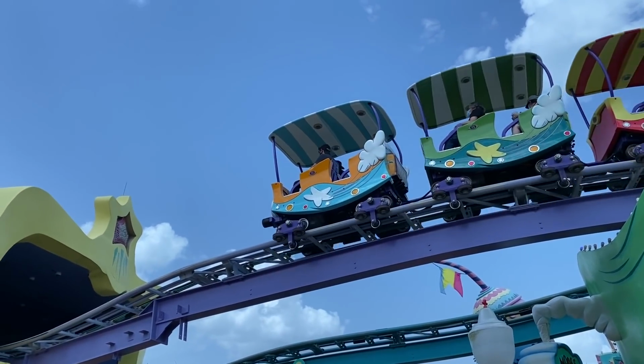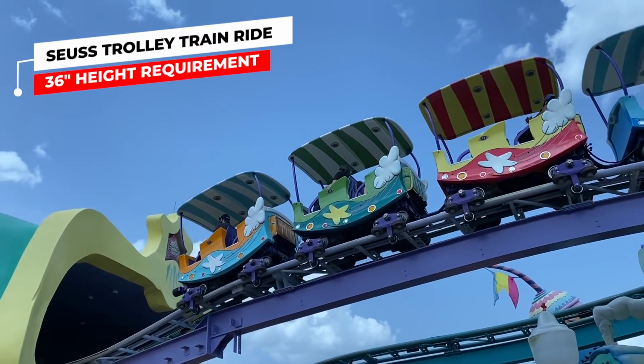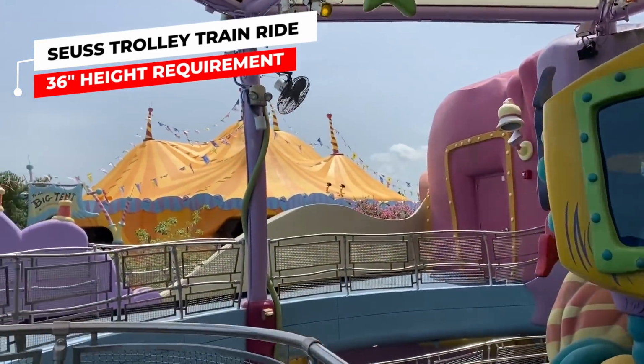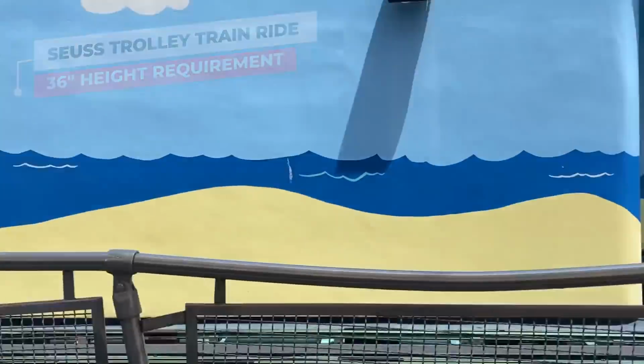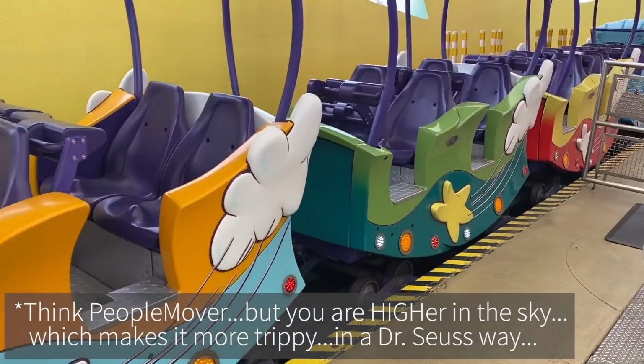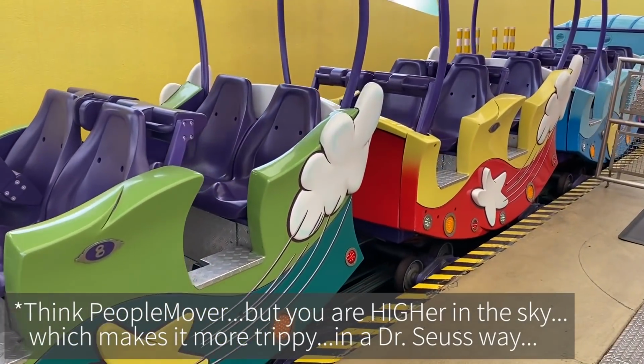It's actually based on one of the Dr. Seuss tales with the Sneetches, and if you're listening closely, you will hear them talk about that. But really, it's just a very cute attraction. It's mostly just a nice attraction. You're going to have some good views of Universal Orlando and SEUSS Landing in particular. I wouldn't wait too long for it.